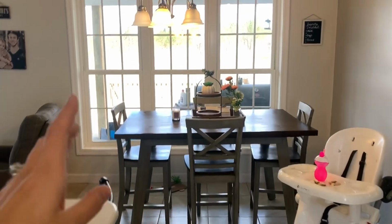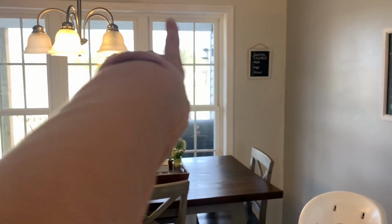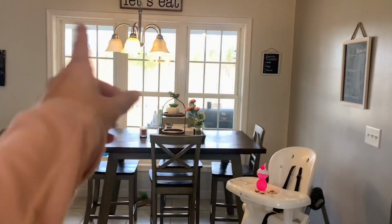I kind of want to get a new one that hangs down and is super long and would go over the entire table. So maybe we'll do that someday soon, but that drives me nuts.